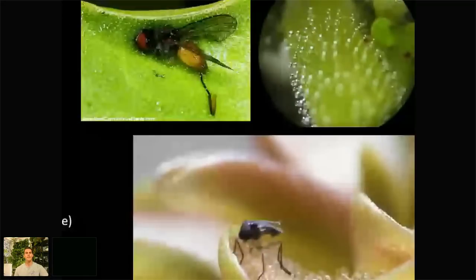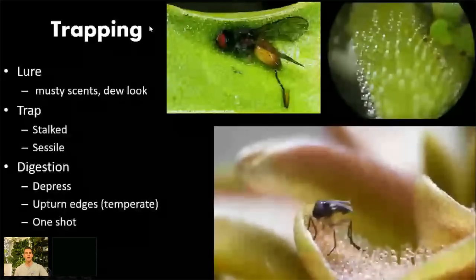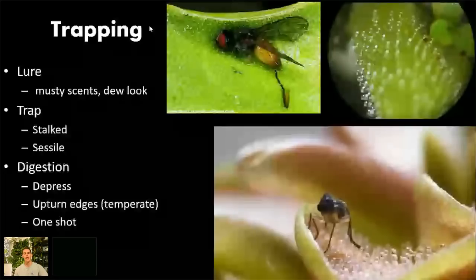So same thing with butterworts compared to the sundews. They could be stalked or sessile, and in the bottom video, you can see that little bug shaking the camera because he's struggling. It's just like flypaper, they get stuck.